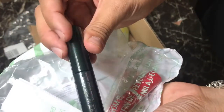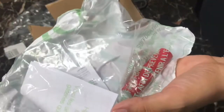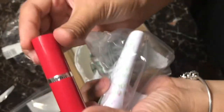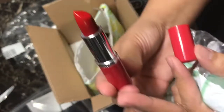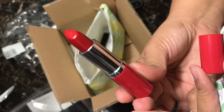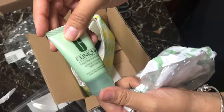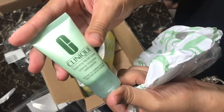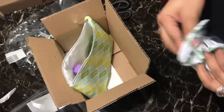I got, I believe this is a black mascara, high impact mascara. This beautiful red lipstick. Look at how pretty this red is. So pretty. And the last thing that I got was the foaming facial soap. So again, guys, this was a free gift with purchase, so I did not pay anything for that one.